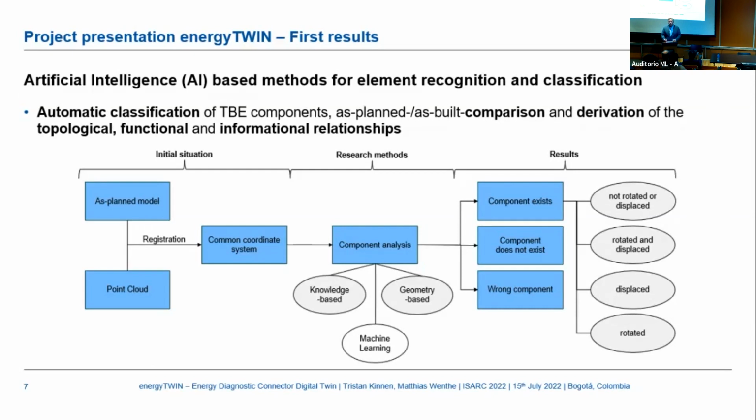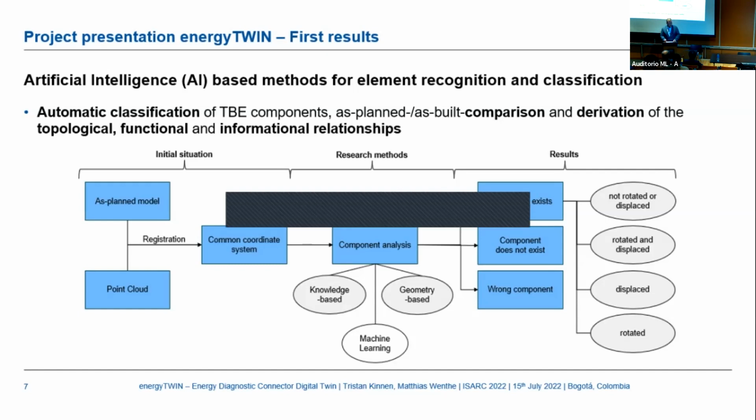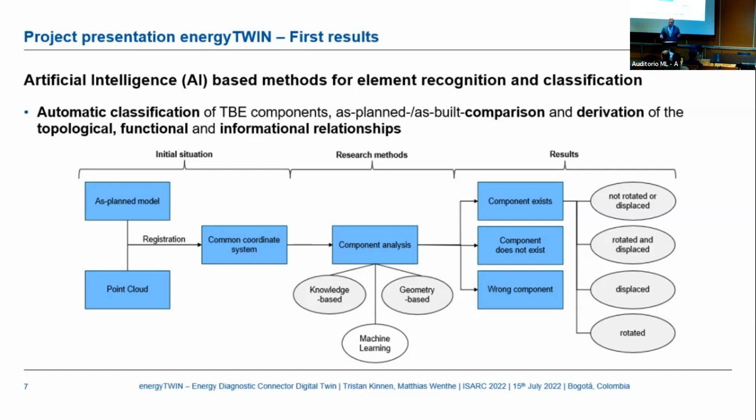From there on, we can go ahead and analyze each component of the TBE in three different ways. Actually, we are doing research in all of these different directions. The first one would be knowledge base, which means that we can use the data that we already got from the as-planned model in terms of geometry and proposed location. So we take this information that we already got and try to use it to classify the objects or components in the as-built data. The other one would be the geometry-based methods, where you can analyze the point cloud with the neighbors, normals, or doing approaches of voxelization.